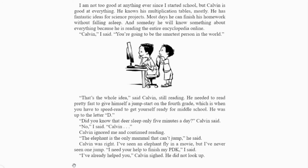He needed to read pretty fast to give himself a jump start on the 4th grade, which is when you have to do a speed read to get yourself ready for middle school. He was up to the letter D. "Did you know that deer sleep only 5 minutes a day?" Calvin said. "No," I said. "Calvin?" Calvin ignored me and continued reading. "The elephant is the only mammal that can jump. That can't jump," he said. Calvin was right. I've seen an elephant fly in a movie, but I've never seen one jump.